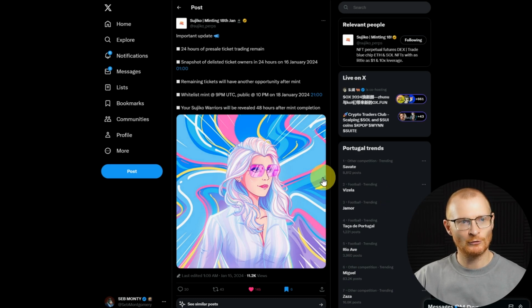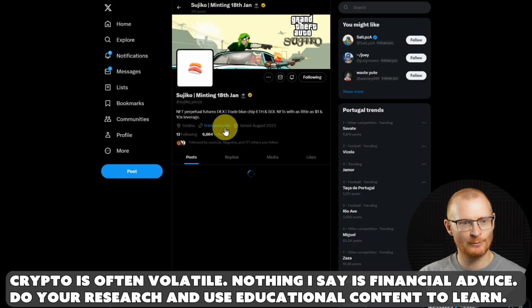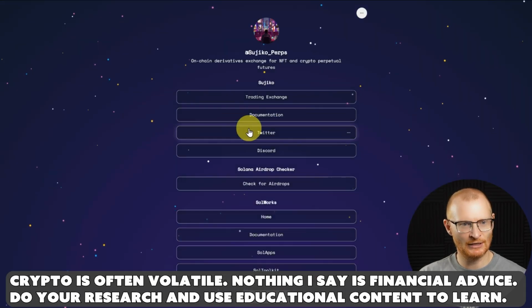Starting here with Sujiko. Sujiko is a perps DEX, so this basically allows you to short or long an NFT project. In my personal opinion, it's not super worked out yet. It's very much in its beta stage.